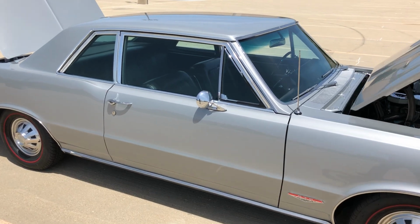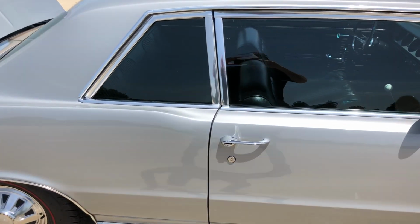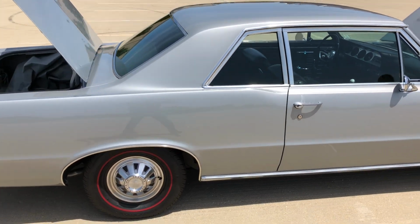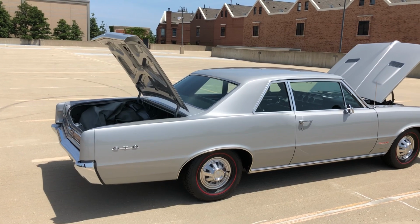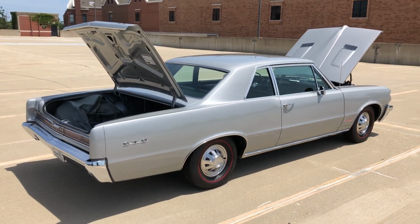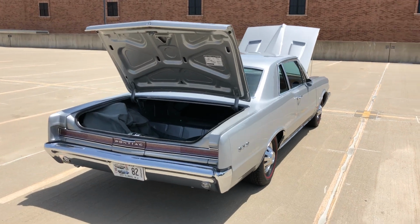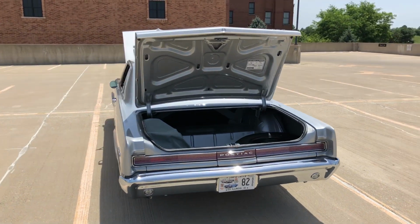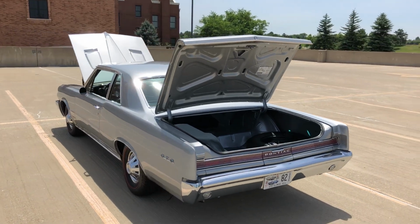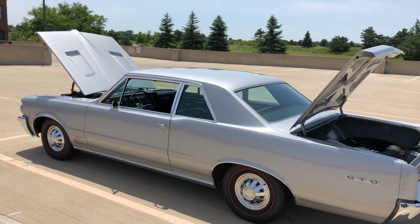I've had this car for 10 years now. And I've restored it essentially back to stock. Painted it in the silver mist gray factory color that it was born with. This is a factory tri-power and factory 4-speed car. Had the original engine rebuilt, the 389.